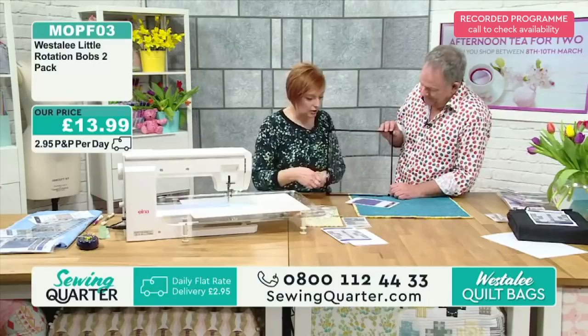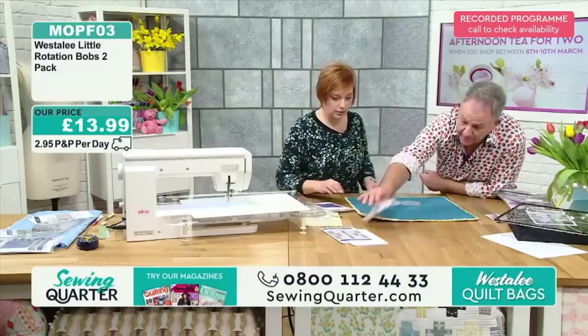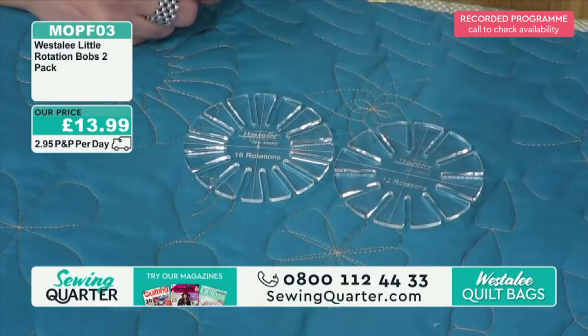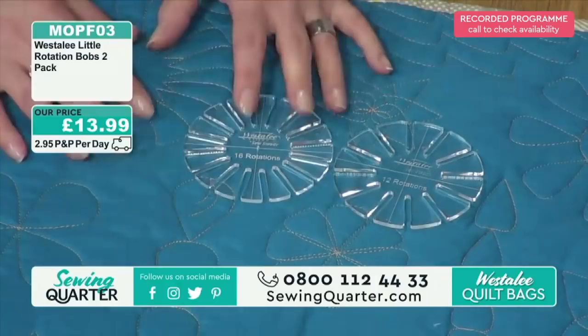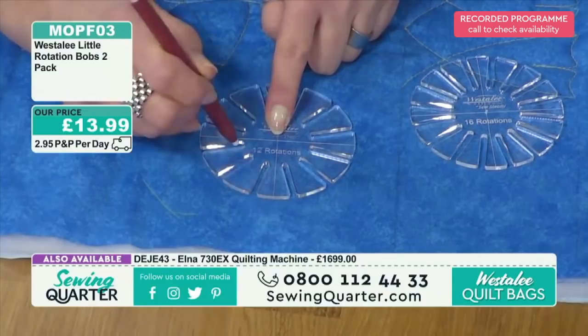So what this does, if you want me to move that one away. These little rotation bobs, you can see they've got 12. You get both of those in the packet. And one's got 12 rotations on, a bit like our 6 crosshair ruler. And this is 16. So this is an 8-pointed ruler. What you can do here is quite easily, again, find the centre of your block, and you can mark however many. You don't have to mark all 12. I was going to say you might not want 12, might you? Could just mark every other one.